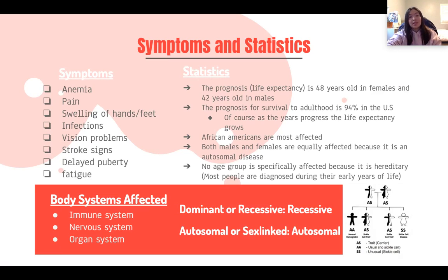So, symptoms and statistics. Symptoms. So there's anemia or like lack of blood, and there's pain, swelling of hands and feet, infection, vision problems, stroke signs, delayed puberty, and fatigue. This all happens because since the hemoglobin's affected, there's a delay in oxygen being moved throughout the whole body because the sickle shape makes it really hard to move throughout the blood vessels. Body systems that are affected are the immune system, nervous system, and organ system.